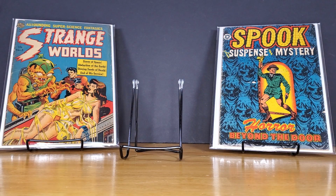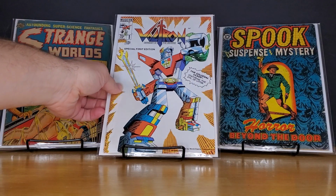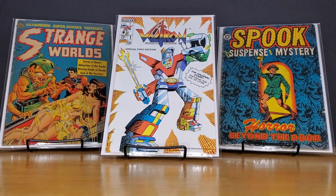And finally, this was just one for the PC. Probably paid a little bit too much for this based on the condition. It's in probably the VF range, but we've got Voltron, number 1 from Modern Comics. This is the first comic book appearance of Voltron. Pure nostalgia for me. I don't know why. I still don't have this one.